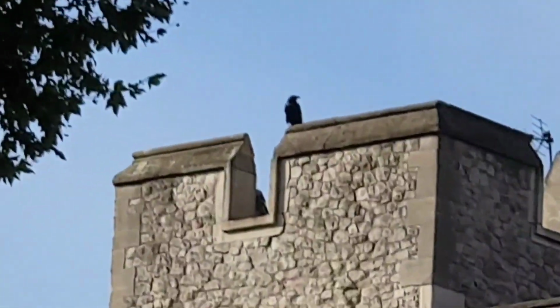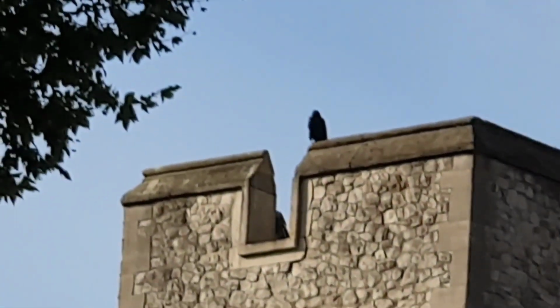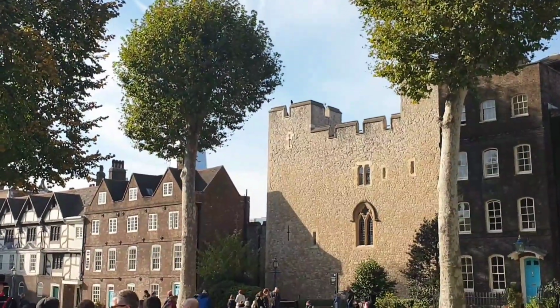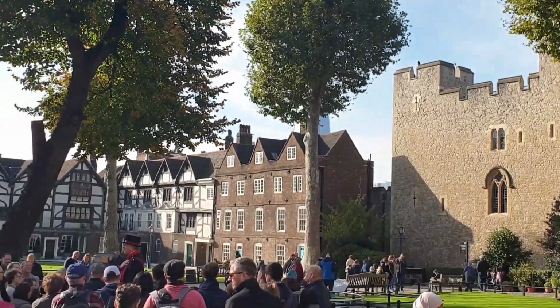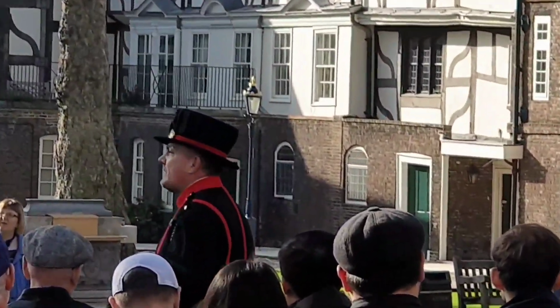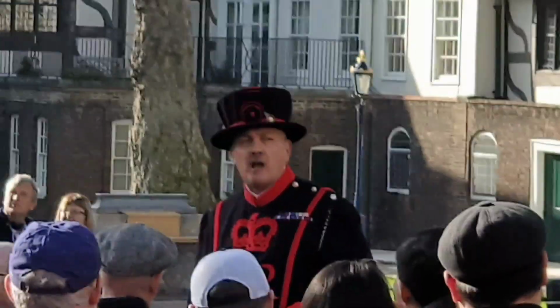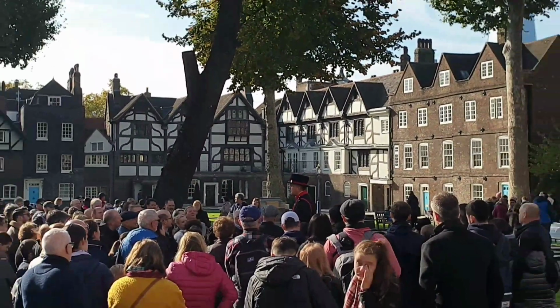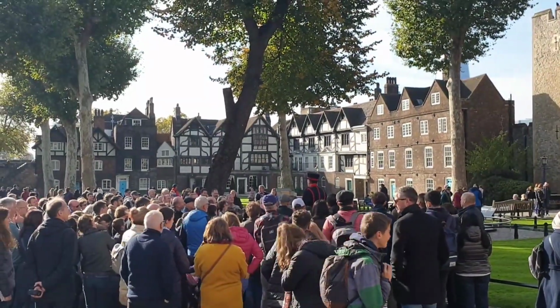The Tower of London is famous for its ravens. Here's one, which we'll see a little bit more very soon. At many different points inside the Tower of London, you can pick up a guided tour run by the Beefeaters. Here's one in operation now. Always informative, all you need to do is just join a group.